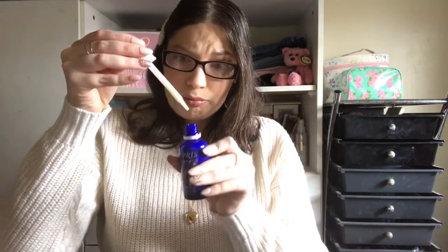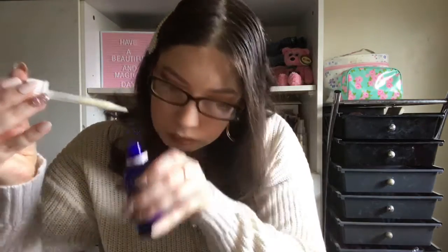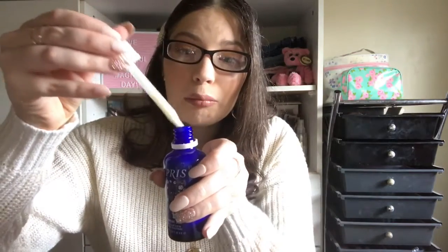Ooh! It actually looks kind of milky, almost. I like the really cool dropper. It's a really cool bottle. But here's what it looks like. So it kind of looks milky at first, but then it just blends really clearly. And I really don't smell anything, so that's good. If you guys don't like scents in your skincare, then I don't really smell anything.